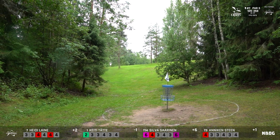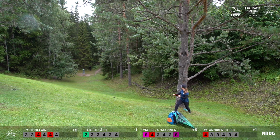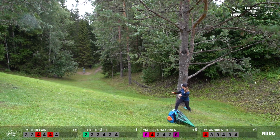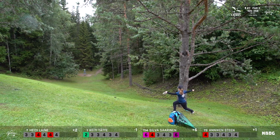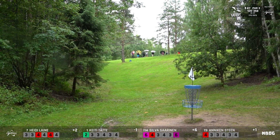Wow, what a shot from Silva. And that one actually got slowed down at the end. It might have even crept into the bullseye there. We've got 3 looks at birdie on this 109 meter tricky par 3.